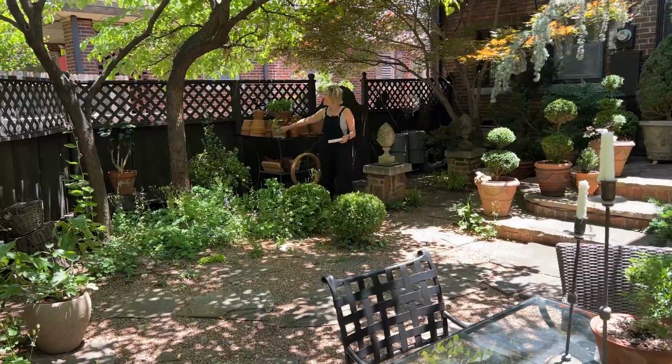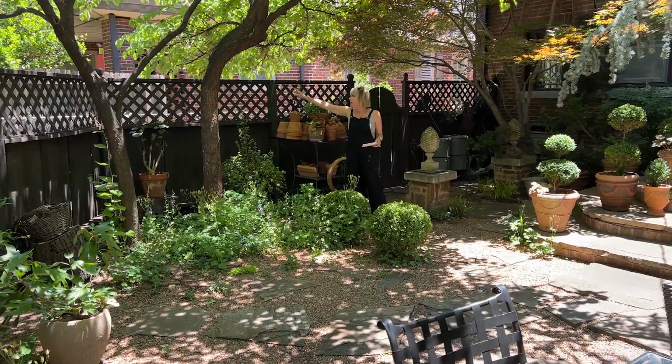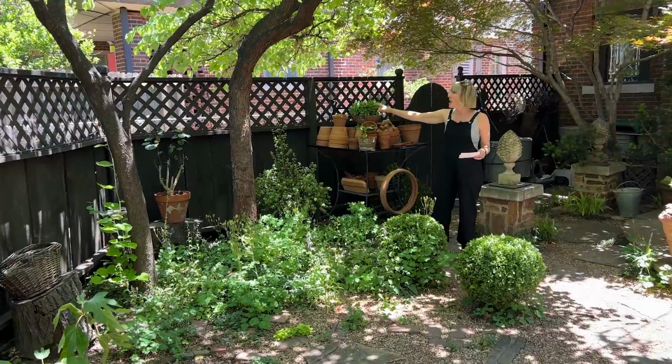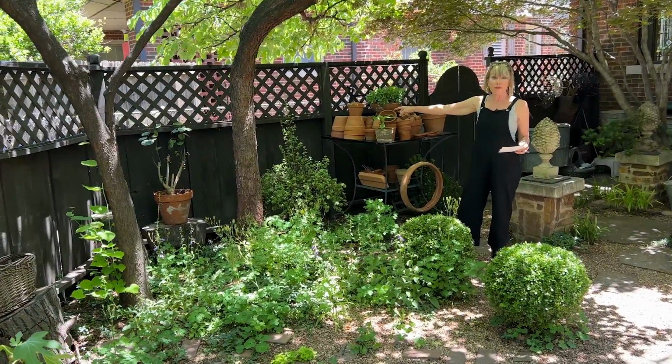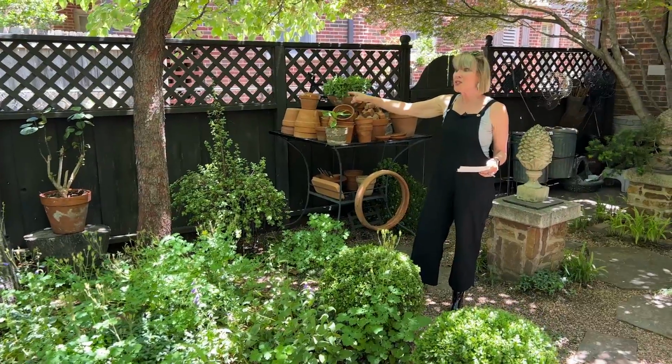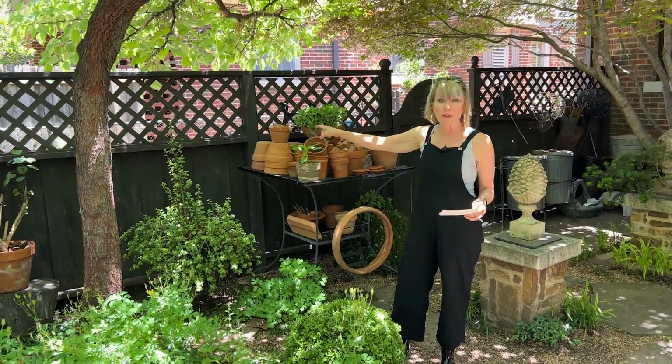There was at one time a climbing rose that grew up the fence, which way back when I just left natural. And at a certain point, I decided to stain it this dark bronzy brown color.